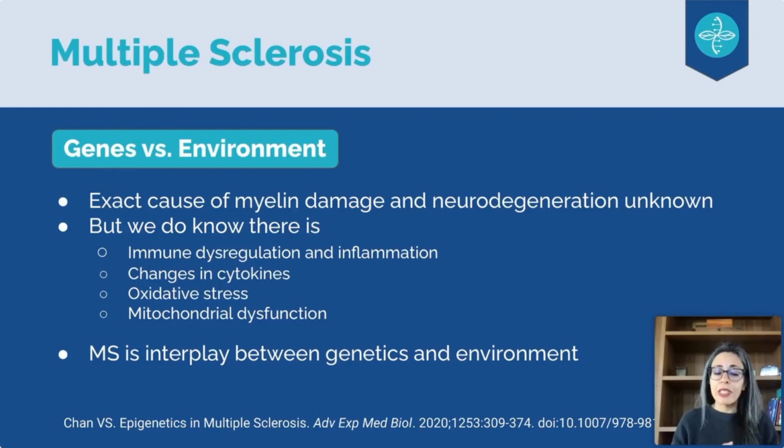We know there are changes in the cytokines that are secreted, and just think of cytokines as chemical messengers that the immune system uses to communicate. There are cytokines that turn on inflammation. There are other cytokines that turn off inflammation. And somewhere along the way, we tend to produce the ones that are more inflammatory, that keep and maintain inflammation.